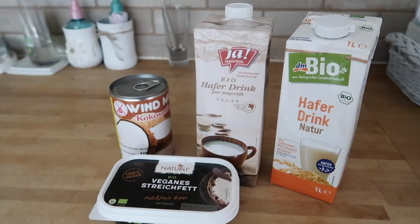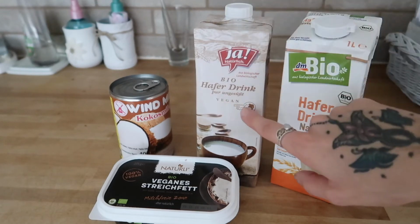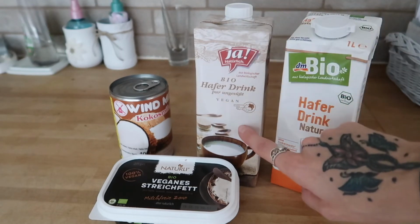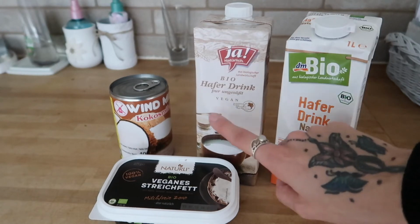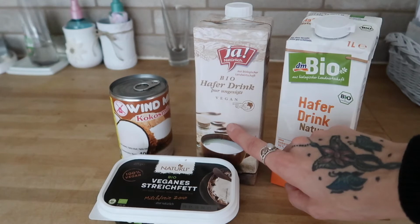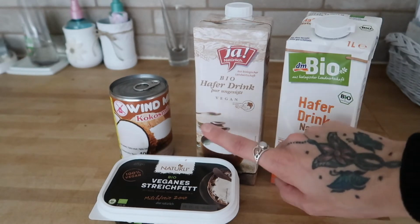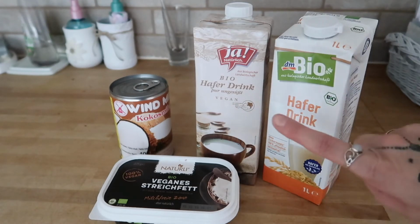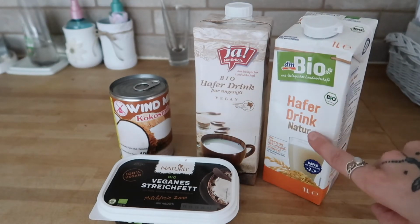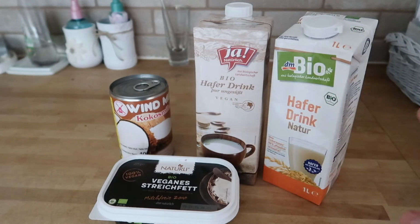My personal favorite non-dairy milk is an oat drink. This is also my favorite brand, and the great thing about this brand is that it's regional because it comes from Austria. Whenever this sells out, which happens to my delight actually quite often, and that means that many people buy this instead of milk, then I go to a drugstore and I would buy this one. Now this one is being imported from Germany, that's why I prefer this one, but they both taste delicious.